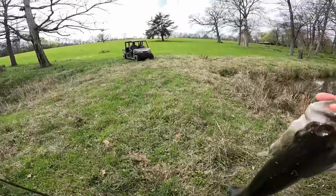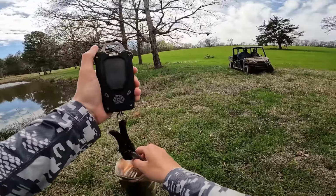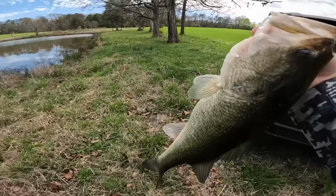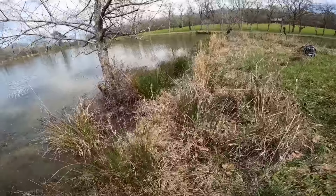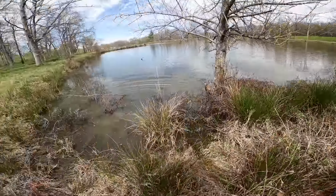I'm gonna go 2.68, 2.62. I was 0.06 away. There we go. All right, we got it. All right, thank you, beautiful girl. Oh, what the heck? There you go. She's swimming the wrong way.